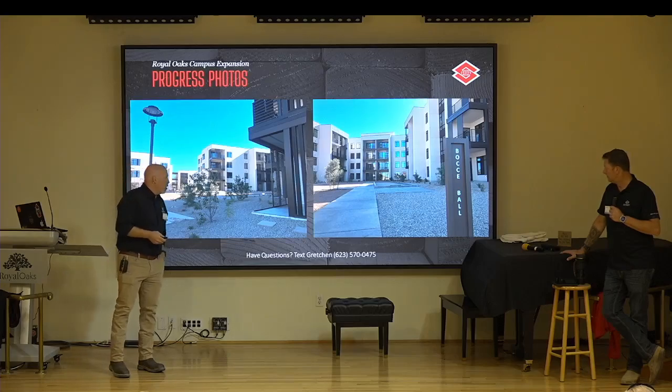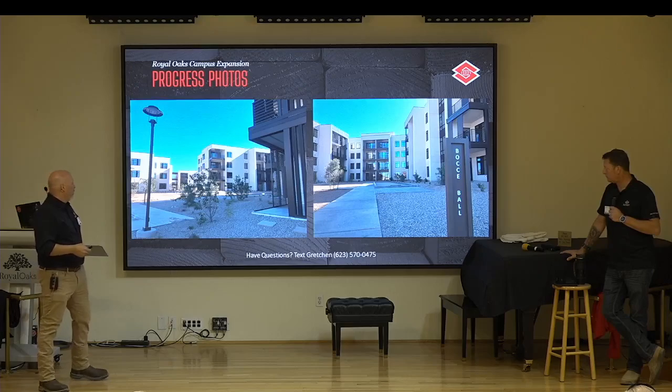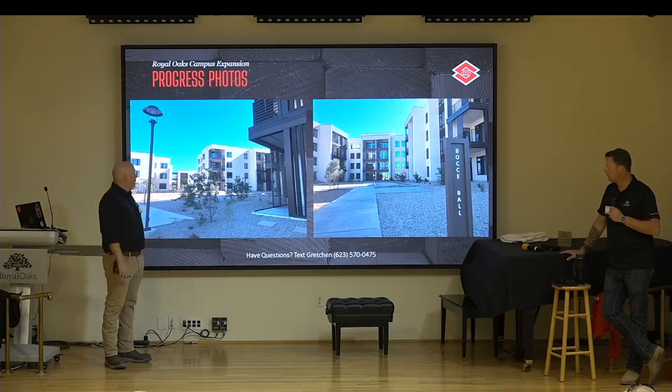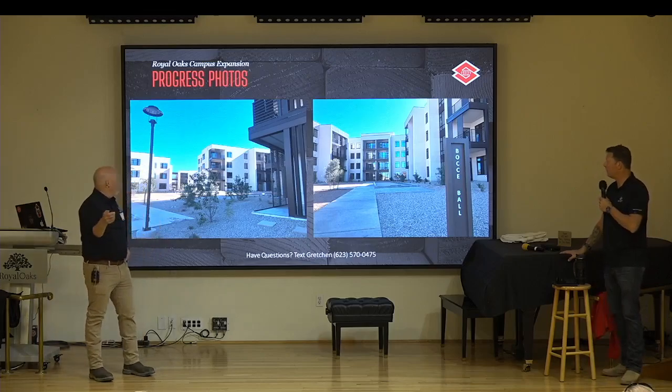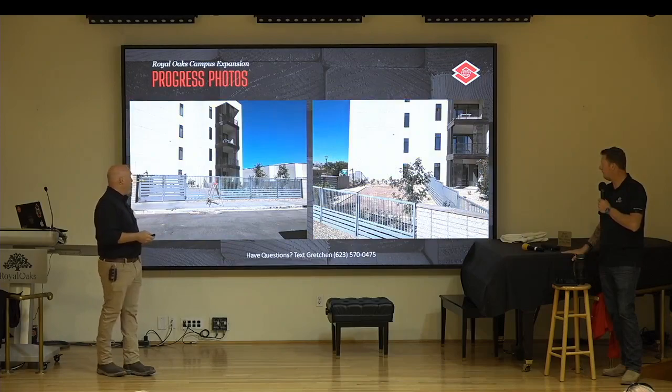Okay, let's look at some still shots. So we've got a couple exterior here. I think looking really nice. Once the sod's there, that's just going to be gorgeous from that angle. So you can see the inside of Building D there that we just finished. You've got the dog park, right?